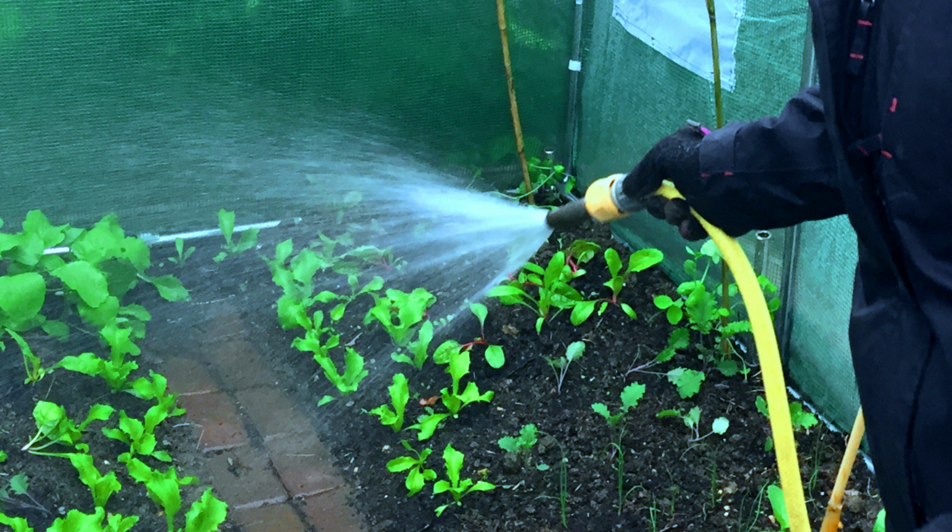Soaker hoses are excellent for evenly distributing water directly to the soil, keeping plants hydrated while minimizing evaporation. And then there's drip irrigation. Drip irrigation systems are efficient and automated, perfect for larger gardens and especially if you're looking to conserve water.